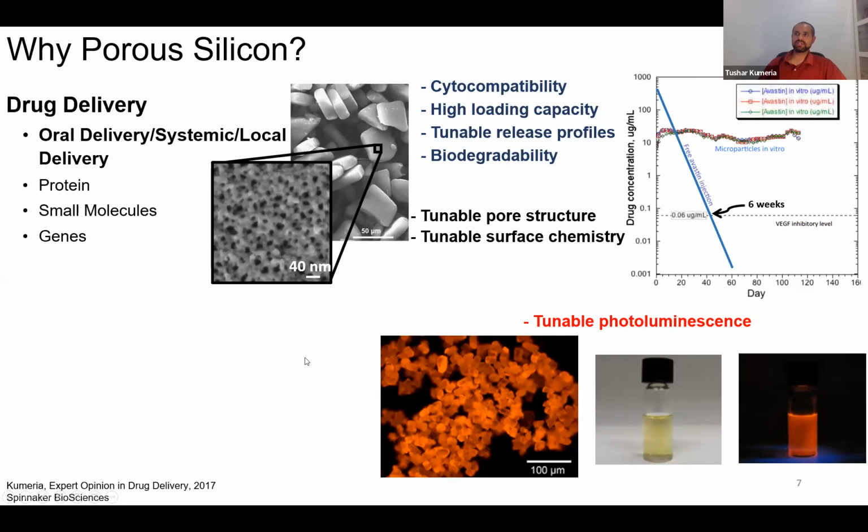What we use porous silicon for is a range of different things. First example, we use them for drug delivery. We've utilized them for oral, systemic and local delivery. We've packed a range of different molecules into it: proteins, small molecules, and even RNA. Nowadays, we're working on RNA delivery using porous silicon-based materials. We use them for tissue engineering applications. We do bioimaging, a lot of it nowadays, by designing porous silicon in specific manners. I'll give you one example of it at the end.